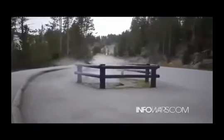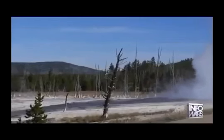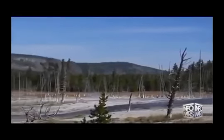Ground temperature goes up and down with seismic activity in the park. We see between 1,000 and 3,000 earthquakes a year in Yellowstone. Most of them are so small, nobody ever feels them. Swarms of small earthquakes that you can't even feel can cause the ground to go through major changes.